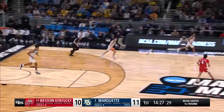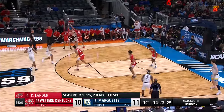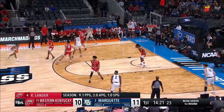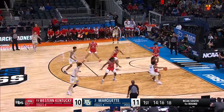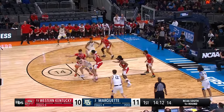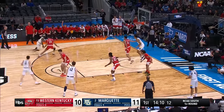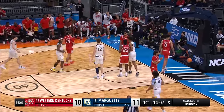Well, Lander, one of the Big Ten transfers for this Western Kentucky team, started his career at Indiana University. Played a couple of years for the Indiana Hoosiers. It's Mitchell wheeling down low. Lander stuck on him. Kolek is on top. Through the double. It's Ross inside, slicing. Out of bounds it goes.